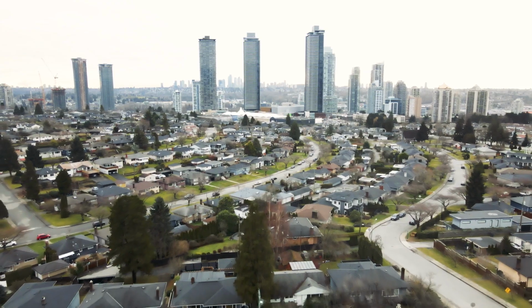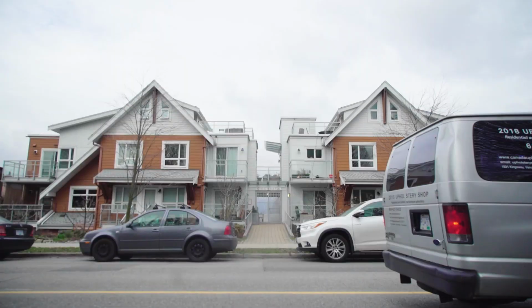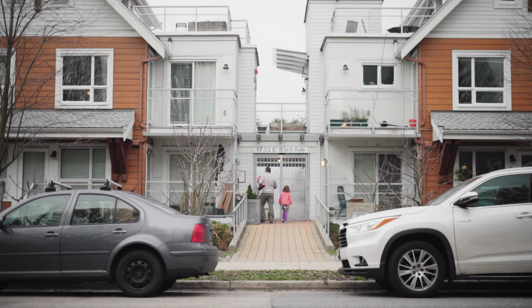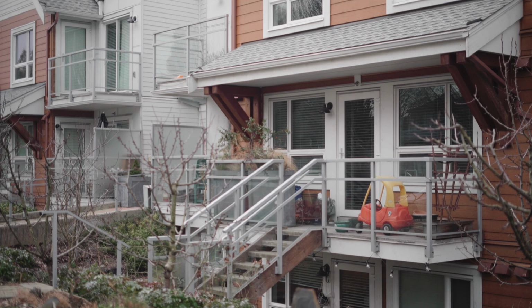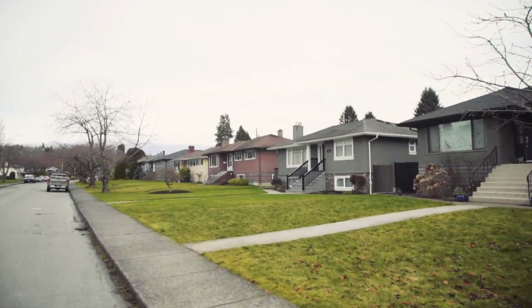But the problem is that these rules end up stifling any changes to these areas. For example, the application process for this co-housing development in East Vancouver took 2 years, not the construction, the application process. When building new housing is this difficult, the usual result is that no new housing gets built at all.